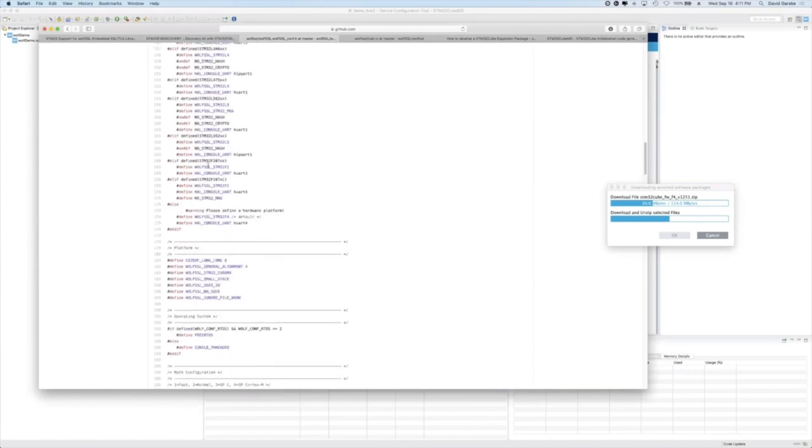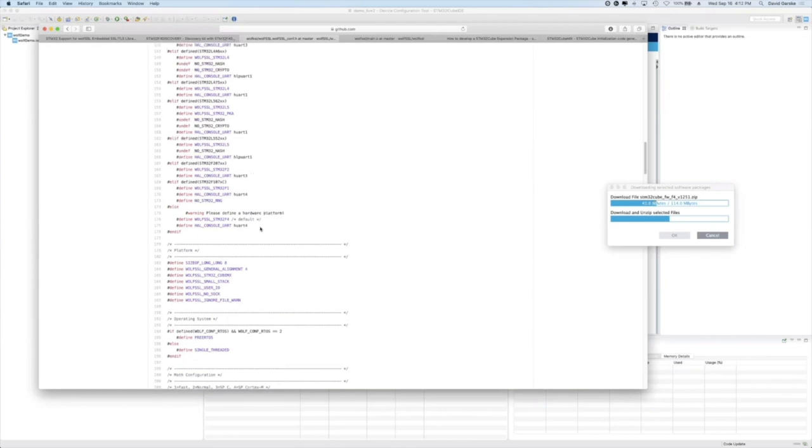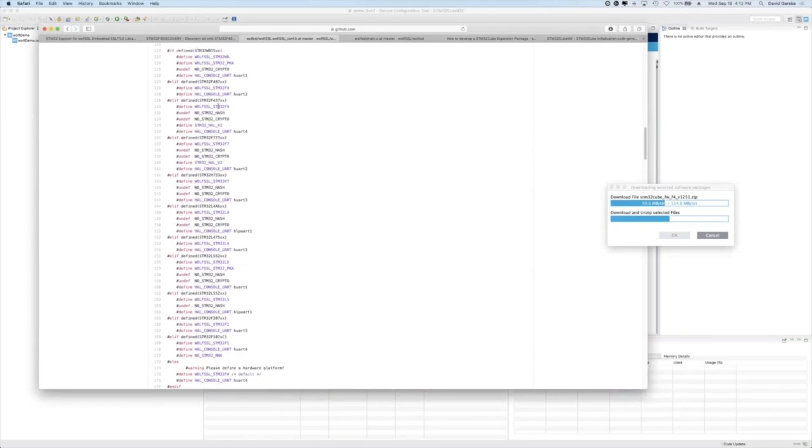So for the board, we're using this STM32F407. I think it's in this list somewhere here. Right here. Yeah, so what it's doing is defining this build option for this UART on the console.